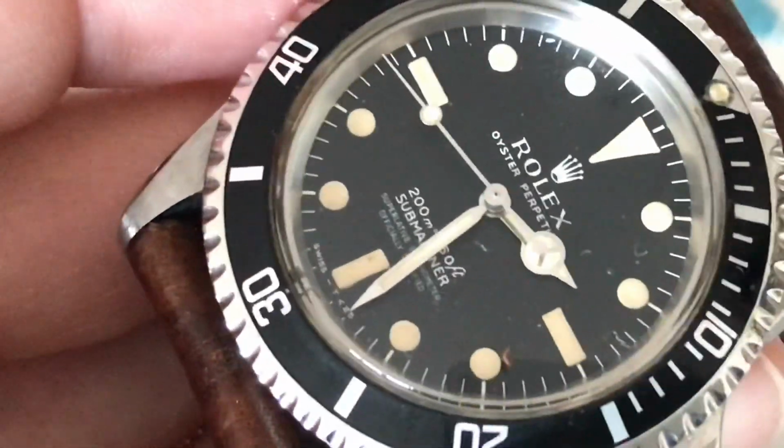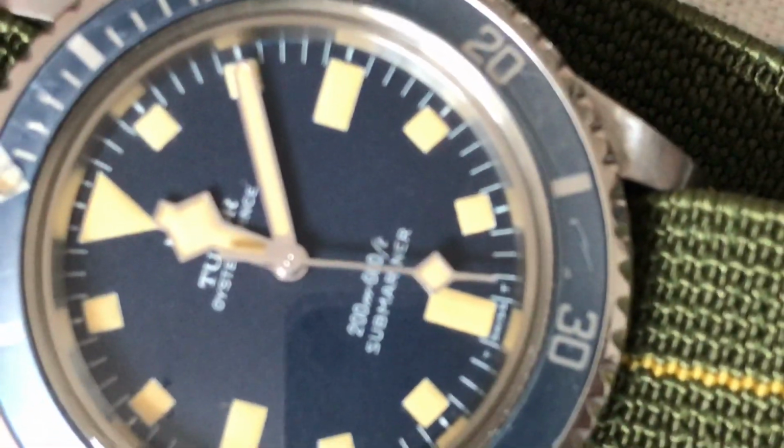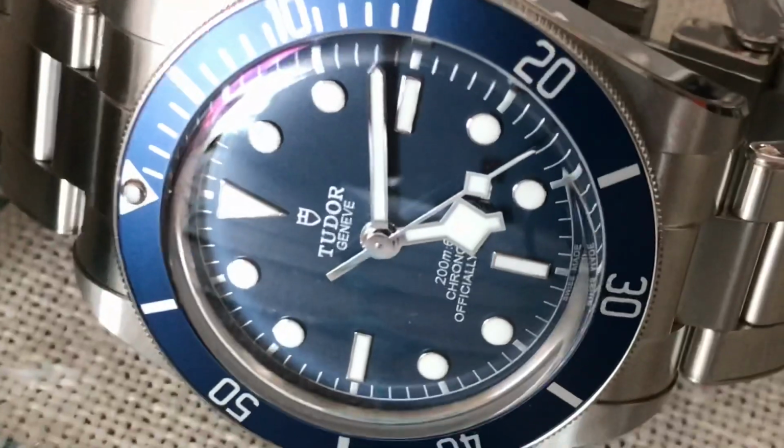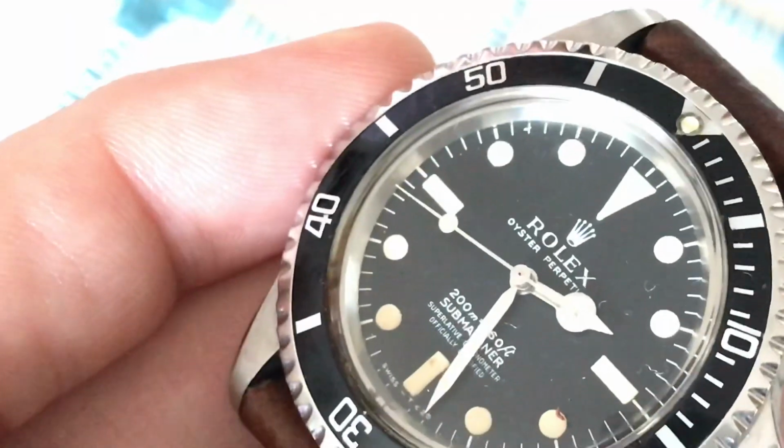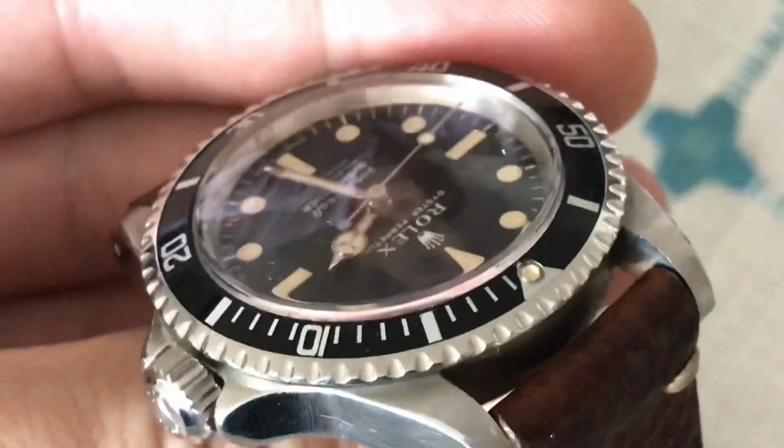It's a bit quirky because it's a meters-first dial, so something that was done between the time that they were producing the gilt dial, which I think lasted until 65-ish, if I'm not mistaken, and then going to the same as on your Submariner here, which Tudor kept. Rolex went to feet first, I think in 69 or 70. I can't remember exactly the date, but very late 60s. So that was a bit quirky. Again, given the time I bought it, it was not stupidly expensive. I could afford it.